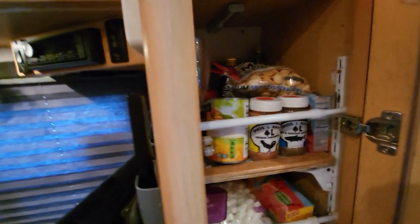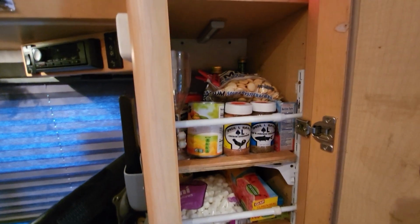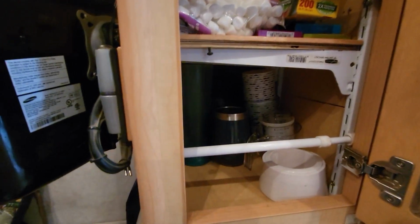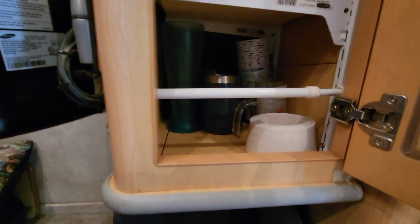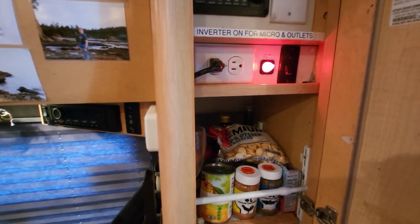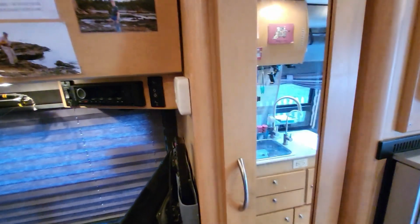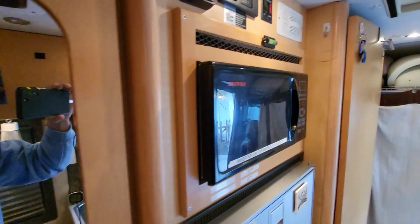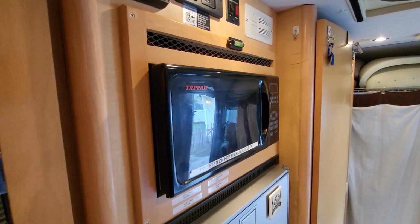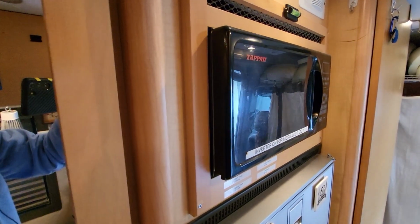Then down here is where I've got my canned goods, extra spices, items for soups and stuff. And down here I've got other cookware and equipment. So those have turned out really well. They keep me from putting all this stuff up in the other food cabinets like you saw in the old pictures. Then of course I got my microwave. I don't know why people take their microwaves out. I use mine a lot. Of course now I've got so much power, it's no problem.